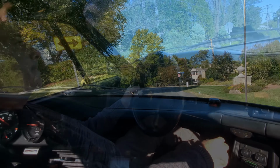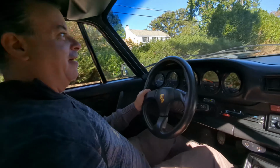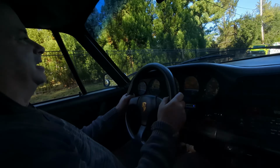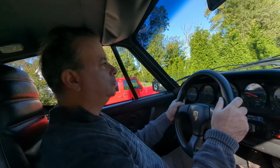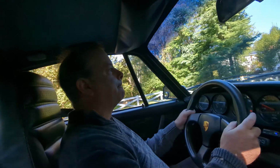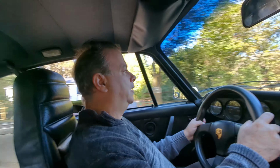Whoa! Wow, this is crazy fast. It's supposed to be like 0 to 60 in like 5.4 for the stock car, but this is obviously faster. So what did you do to this engine, Phil? What has been done to it? Well, this is a classic upgrade. It's a 3.4 RUF engine that's been upgraded. So it's new piston cylinders, camshafts, turbocharger, ported, polished, special exhaust. Wow.